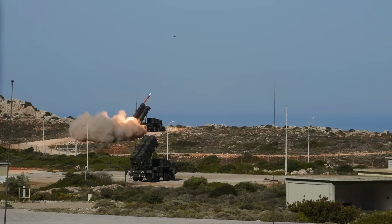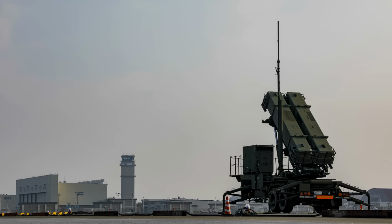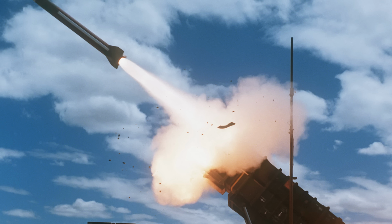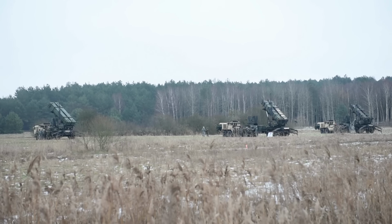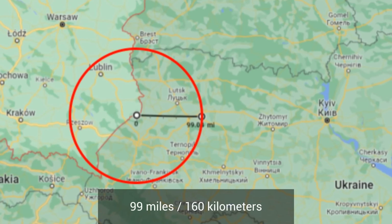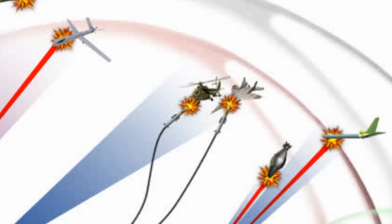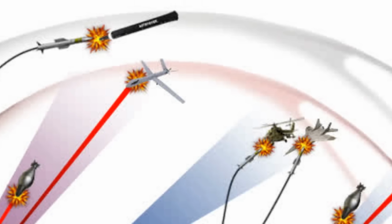When you think about it, air defense is really the Army's only strategic arm. It doesn't just protect critical assets like airfields or bases, it can also project power. Army air defense missiles like the MIM-104 Patriot have a range of roughly 99 miles or 160 kilometers. This means you can reach far into an enemy's airspace from the protected borders of a friendly nation. This means you dominate that airspace and can shoot down enemy aircraft, drones, and even ballistic missiles.